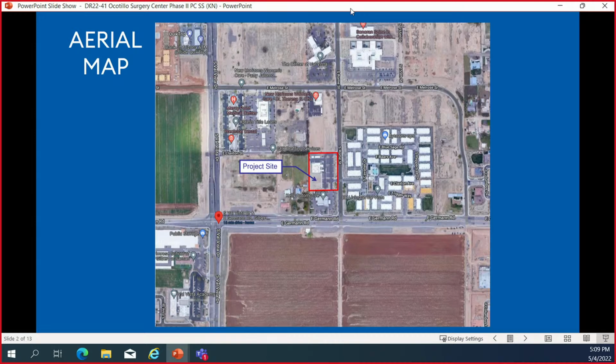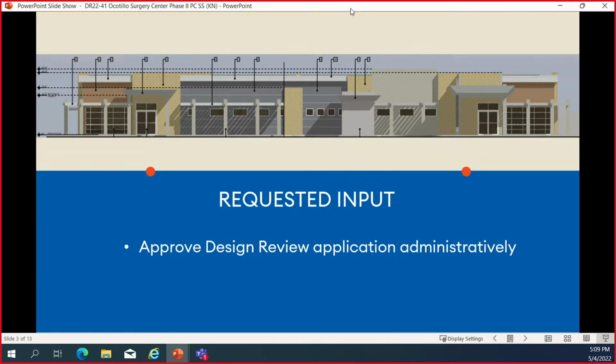So this is the project site. The subject of this application is actually that dirt pad just to the south of it. I'll go into a little more detail in just a second on what they're proposing. Tonight, as far as requested input is concerned, since it is a study session, town staff is asking for you to allow us to move forward with an administrative review of the proposed design review case.